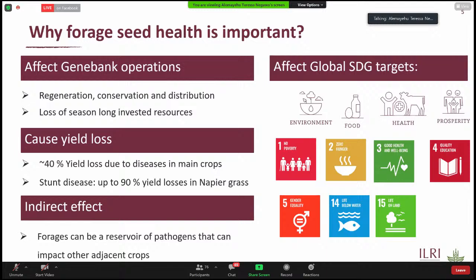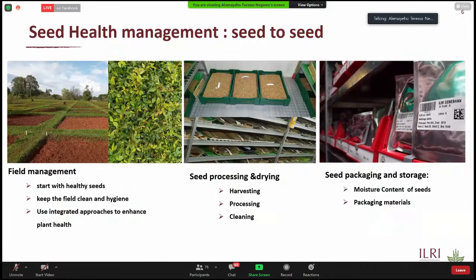And when we talk about seed health management, where we're talking about the value chain of seed production, which is very similar to main crops. So when we produce healthy seed, we have to start from field management, which is starting with healthy seed and keeping the field clean and the hygiene, and also use of an integrated approach to enhance plant health.